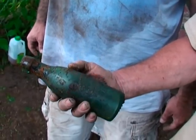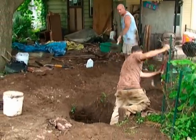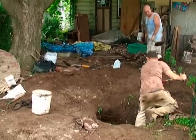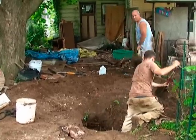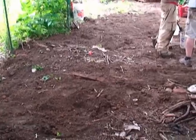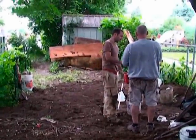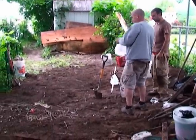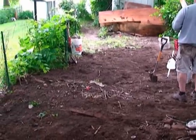Very nice. Thank you. Well, we're done for today, filling in the hole and getting the yard back into shape. Pretty productive day after all. Everything's filled in. We're done for the day. Looking over some of the finds. The yard definitely looks better in that section than it did before.